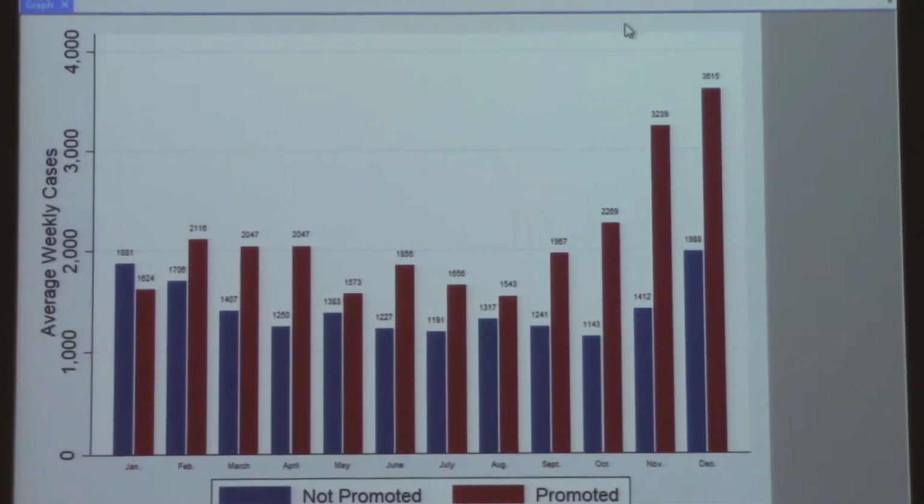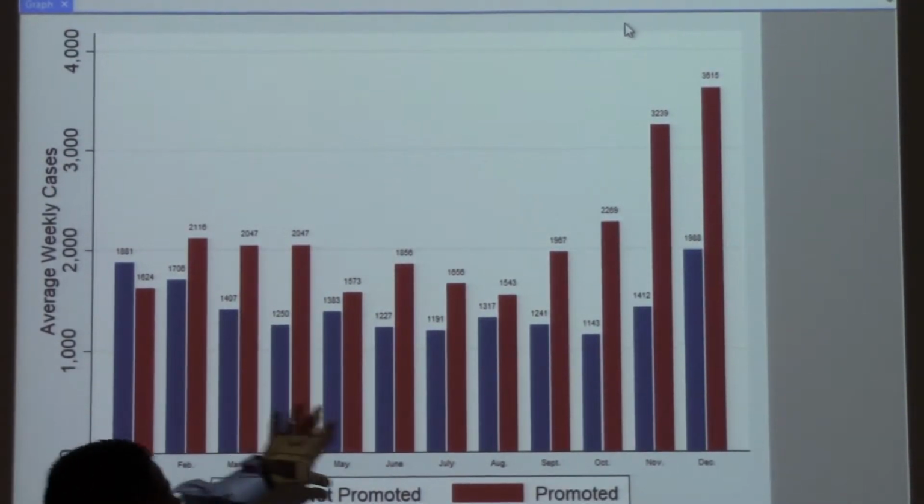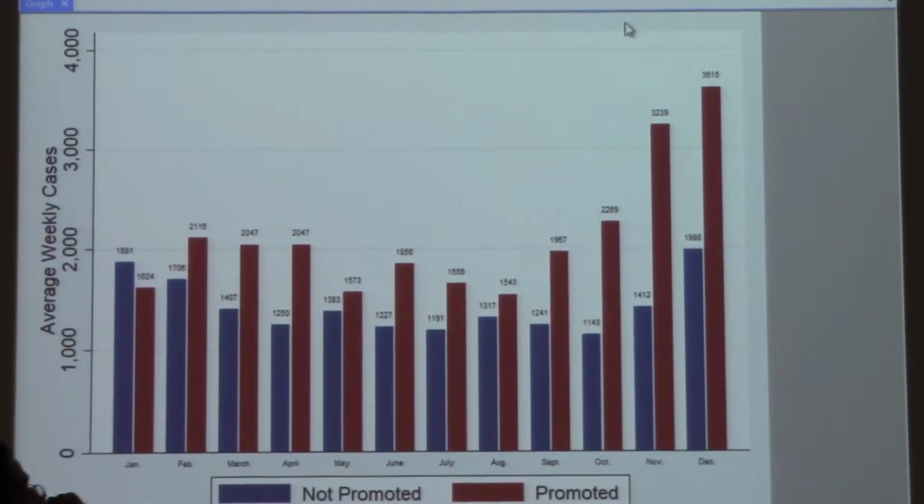So here is Chardonnay. I'm sorry, this is Cabernet Sauvignon. And we see the seasonality where the peaks are at the end of the year, October, November, December, OND. And the trough is in the summer months.